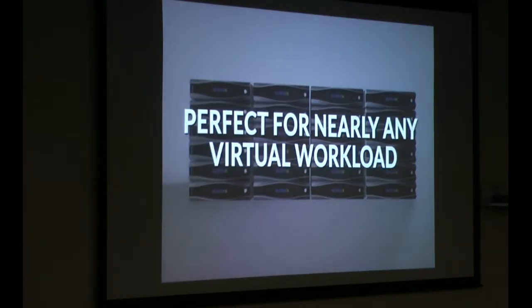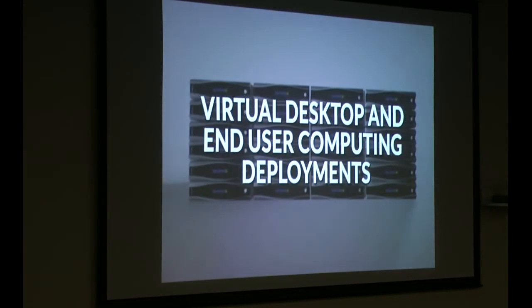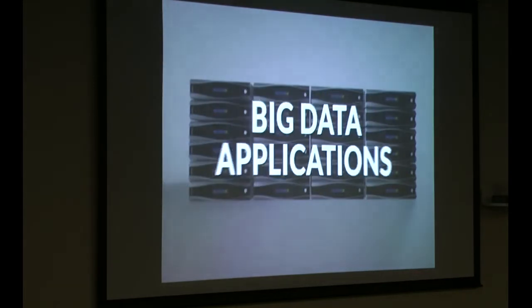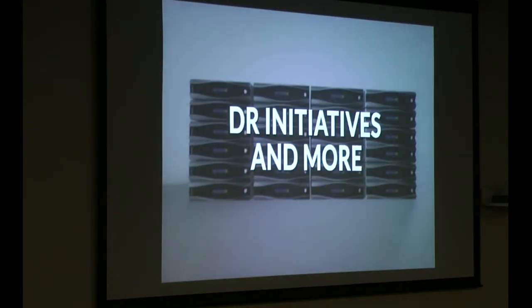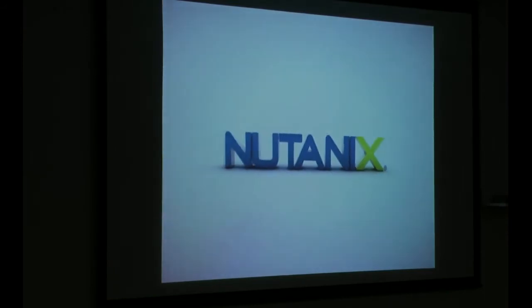It's perfect for nearly any virtual workload, including virtual desktops and end-user computing deployments, private cloud projects, big data applications, DR initiatives, and more. Nutanix, the virtual computing platform for software-defined data centers.